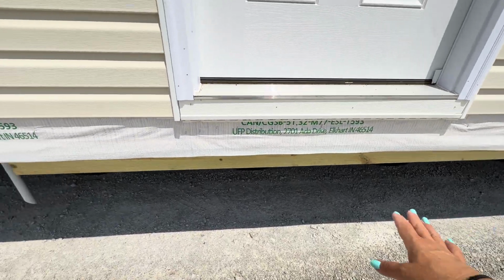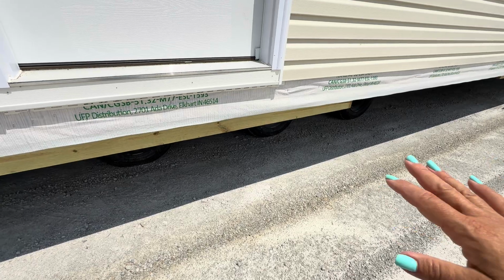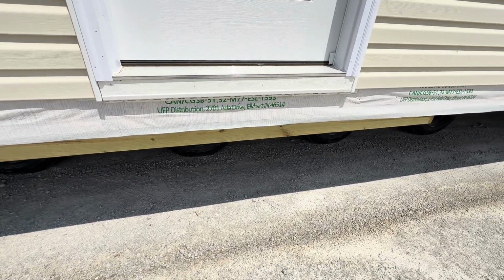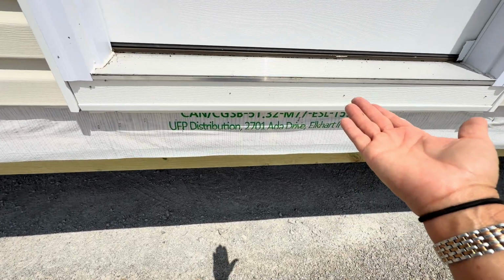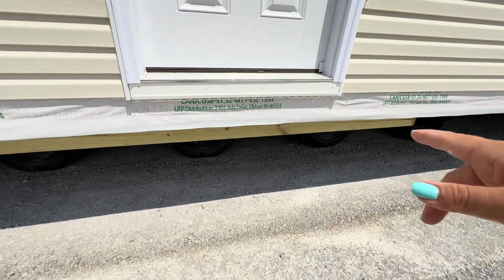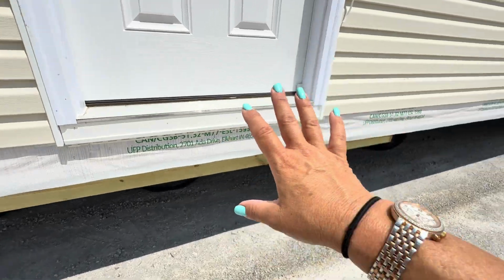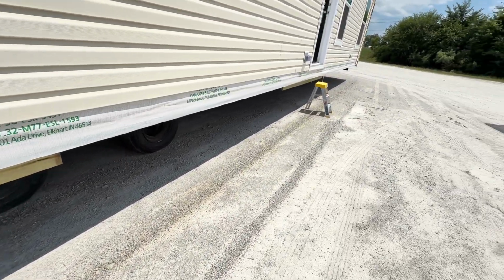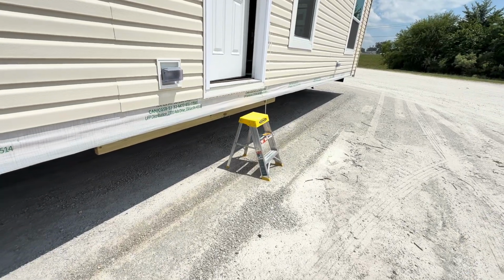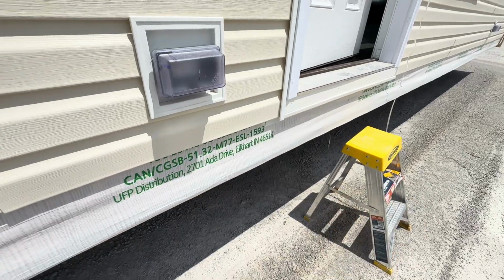Over the years, as homes settle into the ground, especially if you're not on some kind of a concrete pad, the home starts to settle as well. So this pier support underneath here is going to support the weight of the doors. So if you have the pier savers, then it's not required to put piers under the door. If you don't, it's a good idea to put the piers under there. And according to our installation guide, we're going to want piers underneath the doors unless you have these pier savers.